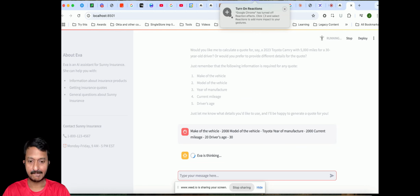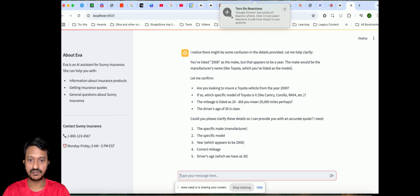Eva is thinking. Yeah, you have listed it. I noticed there might be some confusion in the details provided. Let me help clarify. You have listed 2000 as the make, but that appears to be a year. The make would be the manufacturer's name, like Toyota. Oh, okay, I got it. I gave something wrong while creating the prompt, and it is actually telling me what I did wrong, saying, hey, you gave me something wrong here. So everything is working perfectly fine.